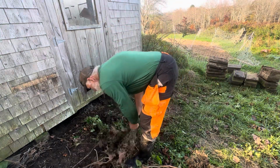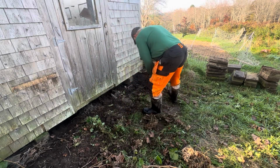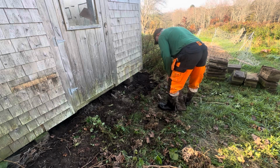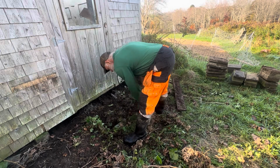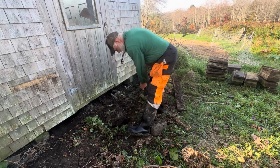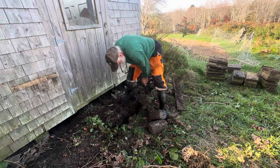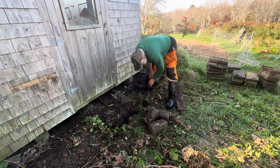All right, so there appear to be some cobbles here, and also someone stuck a board in there to level things out, which didn't go well as it rotted. These cobbles will be useful up in the front garden. Definitely set them aside. Boston pavers, I think they're known as.